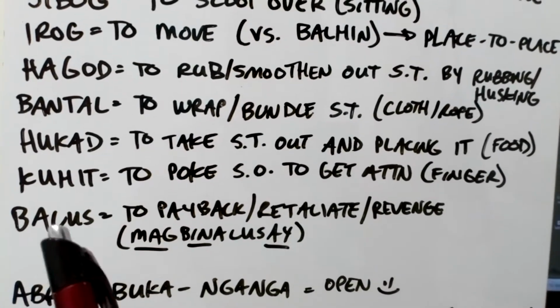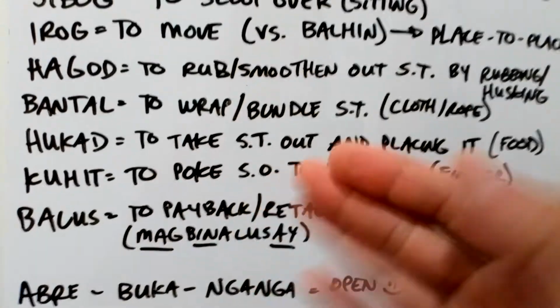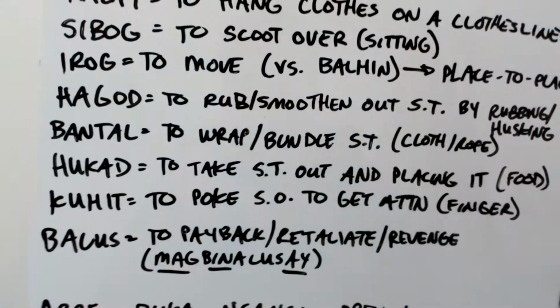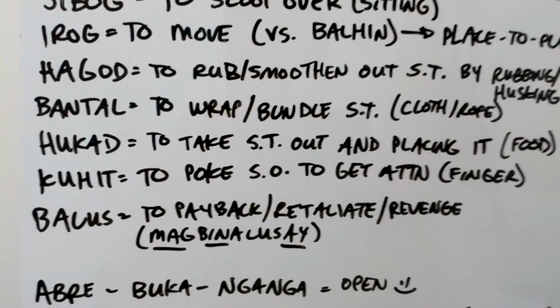The next word is kuhit, right? Kuhit means to poke someone with the finger to get their attention. So I can just tap you on the shoulder or the side of your body to get your attention. That specific verb is called kuhit.